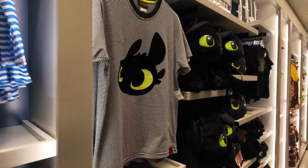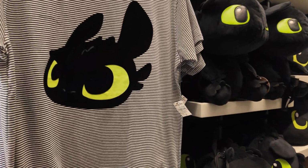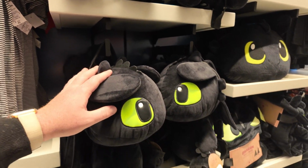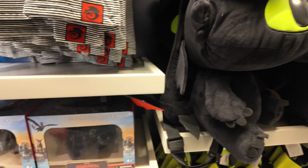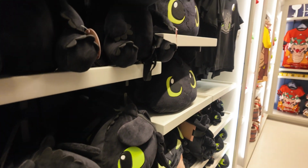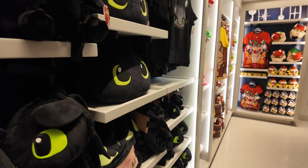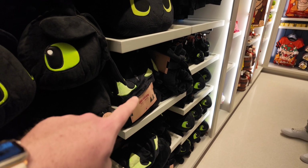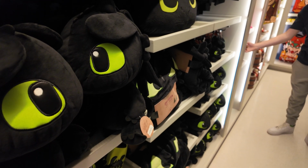Then there's also a bunch of new merch for How to Train Your Dragon. Some shirts. They do have a Toothless backpack that I can see being very, very popular. They have another action figure set here, a Hiccup and Toothless. And then they just have a kid shirt over there, and then a smaller version of the plush. Oh, and then looks like a towel kind of robe thing that you can wear over you.